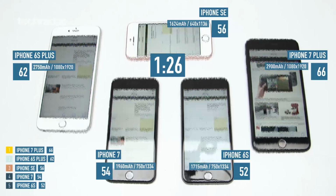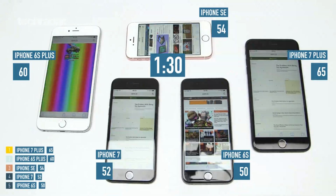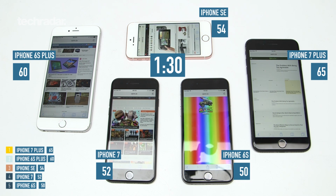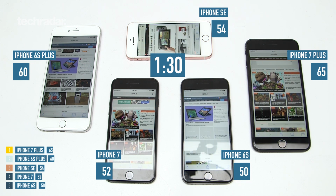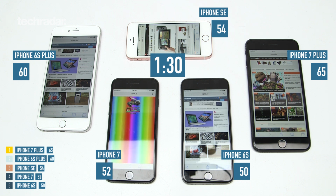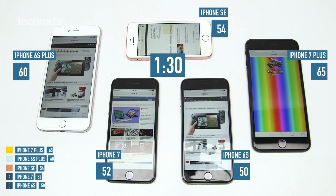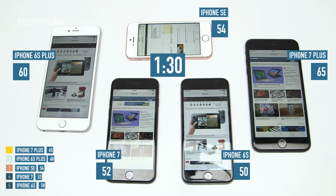At the end of the first part of our test, the iPhone 6s is really struggling. It's already down to halfway through its battery. The iPhone 7 is only just behind it at 52%, while the iPhone SE has 54%. Saying that, none of these phones are doing particularly well with this part of the test. The iPhone 6s Plus is on 60% and the iPhone 7 Plus is on 65%.